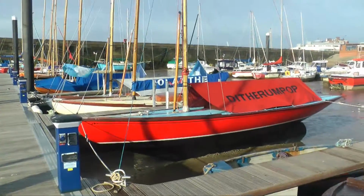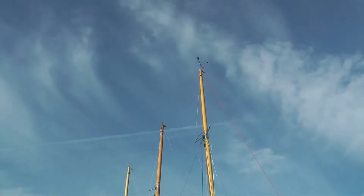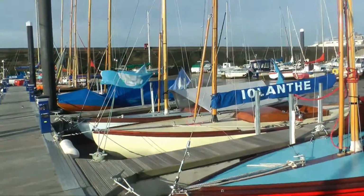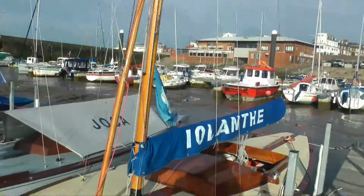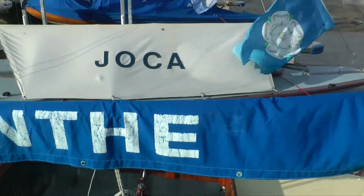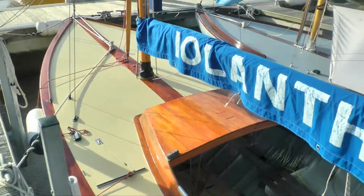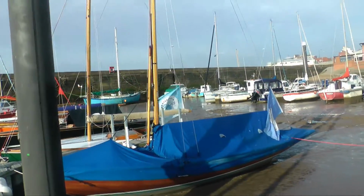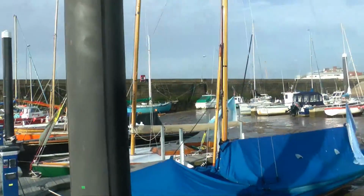These are a fleet of Yorkshire One Designs. I think it's the only fleet in the UK. Let's see, classic wooden gentleman's keelboat. Very comfortable. The flags are not in celebration, the flags are to keep the seagulls off. See, a white rose. You lads, eh?